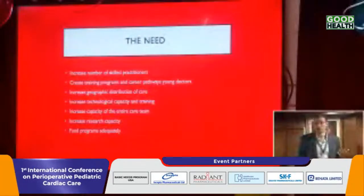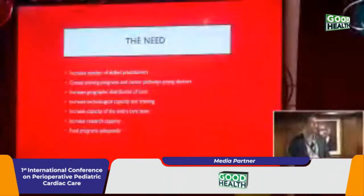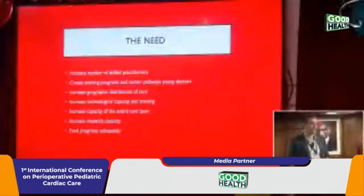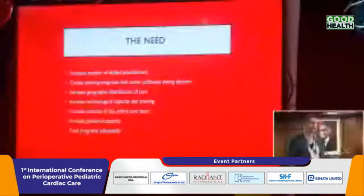We have to increase the distribution of care. We can't just be giving care in Dhaka or a few places around there. We need to increase our technological capacity and training, and then the capacity of the care team. One thing that really resonated with me in a number of the talks today is how much we need the allied health professions, so perfusion and respiratory therapy, and these other types of experts that we don't necessarily think of immediately, but are critically important. We have to increase our research capacity, and we also have to fund these programs adequately.